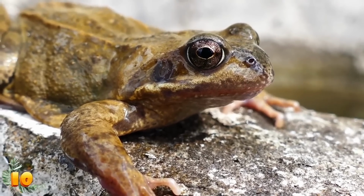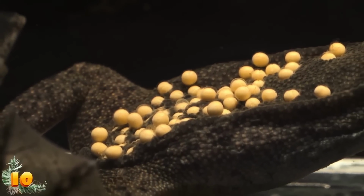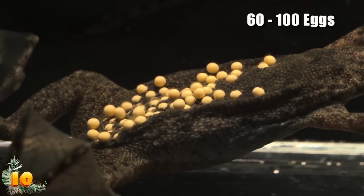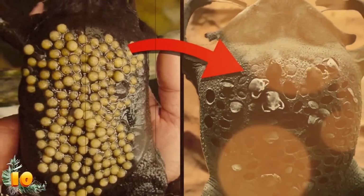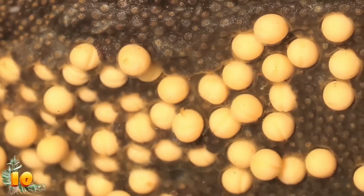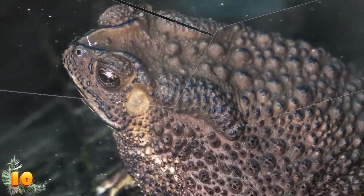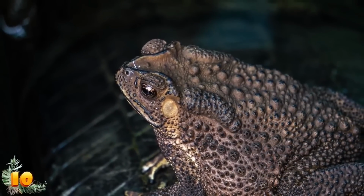Unlike most toads, this one has an extremely strange way of carrying its babies. A female will release anywhere between 60 and 100 eggs to be fertilized by a male toad. But that's where the similarities end. The female will then push the fertilized eggs onto her back, where they stick to her skin. Then her skin grows around the eggs, creating a disgusting structure that kind of looks like a honeycomb filled with little tiny pockets. She literally absorbs her eggs into her back.